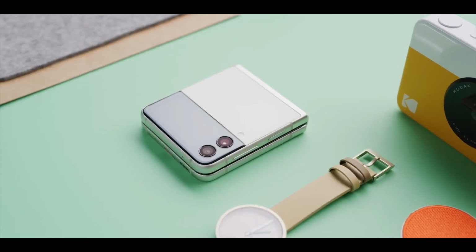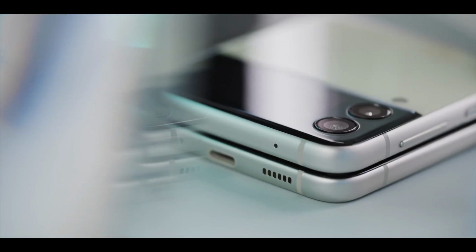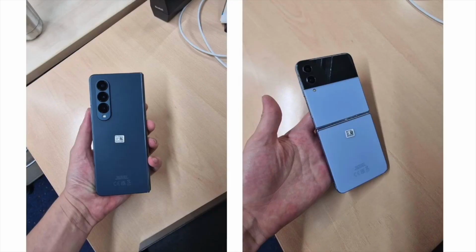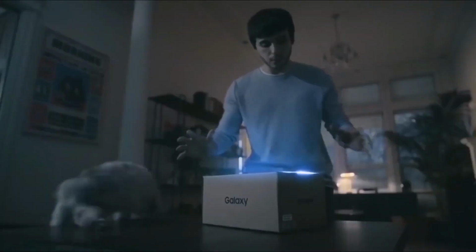The device will reportedly feature two 12MP cameras on the back, wide and ultra wide, just like last year's model. The battery is listed as 3700 mAh capacity. So basically this is going to be in line with all those leaks and rumors, and it's confirmed that the upcoming foldable devices are coming with a few upgrades.